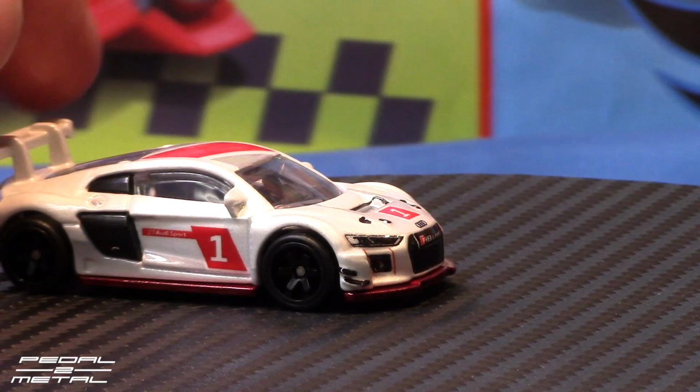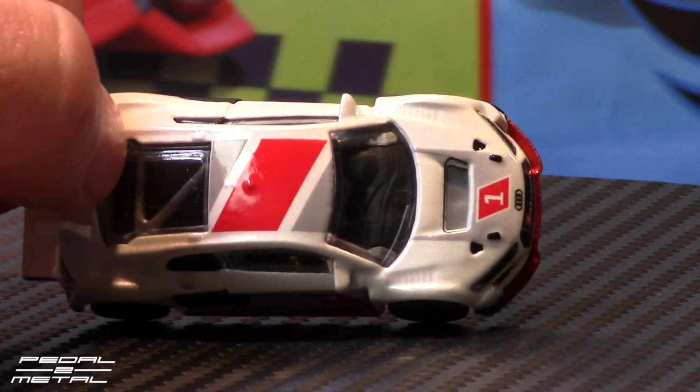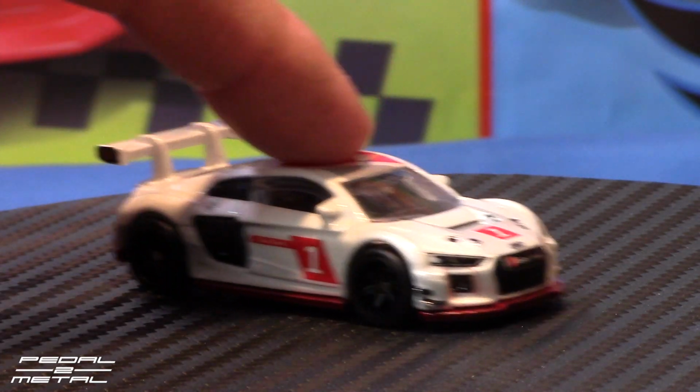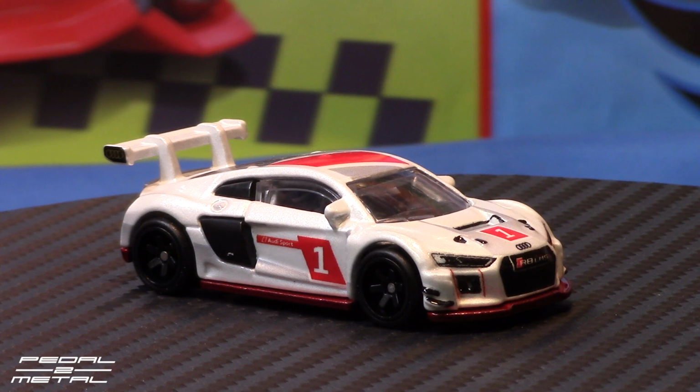At least it has exterior mirrors. Also an air extraction type of hood on the front. Pretty cool. Pretty cool. All right, so that rounds out the 5 out of 5 of the Open Track series from Hot Wheels. And like I said earlier, this is in their premium lineup.